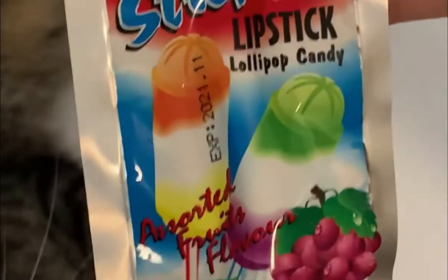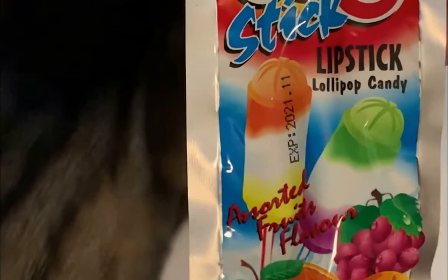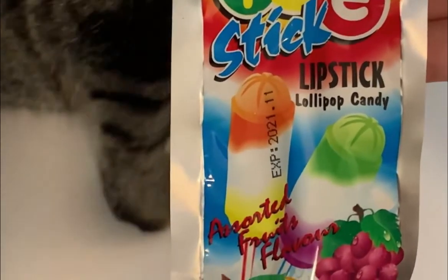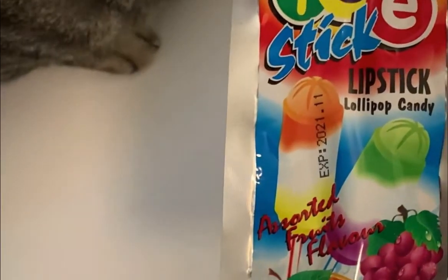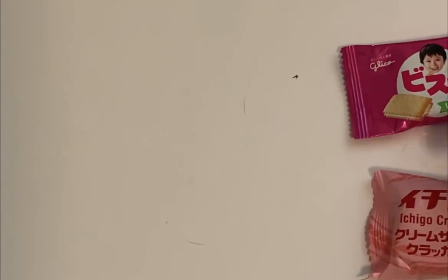This is a lipstick popsicle, lipstick lollipop. I've had one of these before, so I'm not gonna open it up. It is literally just a lollipop. Okay, moving on. I have two of these. I'm not gonna open these because I'm not a huge fan of them.